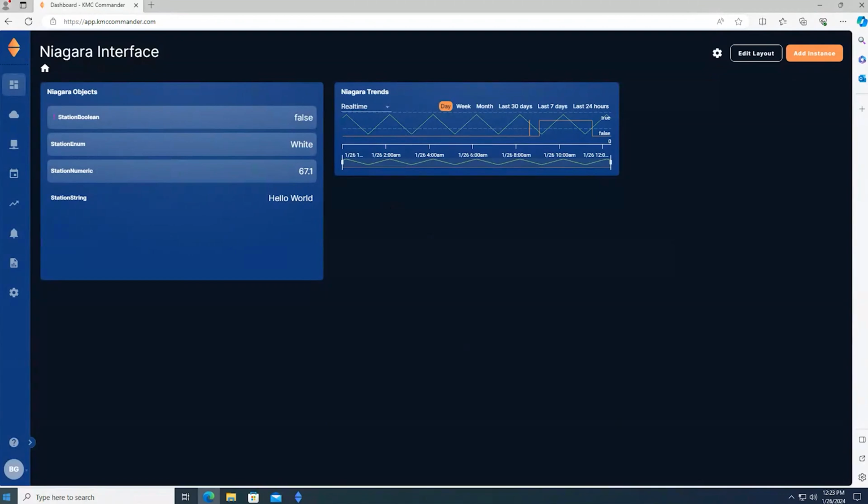So you'll have to create the trends inside of Commander. You'll also have to create alarms inside of Commander. The same thing with schedules. If you have a schedule inside of Niagara, we don't bring that in either. You create the schedule in Commander and it gets brought down to our service. The schedule, in a sense, knows what to write and when to write it based on what you set up inside of Commander, but all it's doing is writing to an individual object, either a Boolean or a numeric or an enum. So it's not holding a whole schedule, and it's not sending a whole schedule down to Niagara. It's just containing a list of objects that you're writing to at the given times.